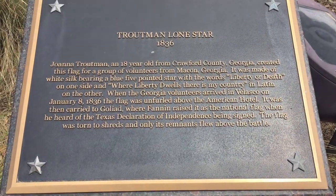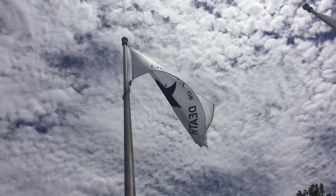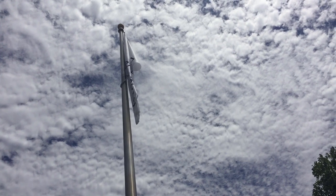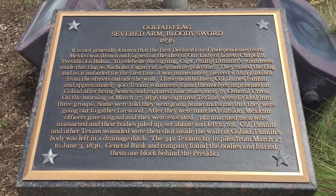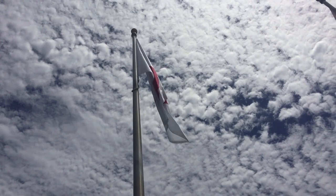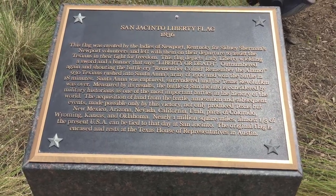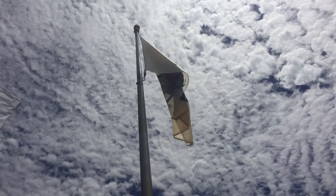Here's the Troutman Lone Star flag. See if we can get one good shot of it here. Hard to see, because it says liberty or death with the star in the middle. Here's the Goliad flag, the severed arm bloody sword of 1836. It's pretty famous as well. Wind has stopped on us for a little bit here, it looks like. The San Jacinto Liberty flag, 1836. Get a pretty decent shot there. There we go. Wind's starting to be our friend again.